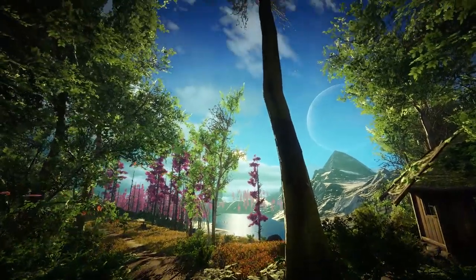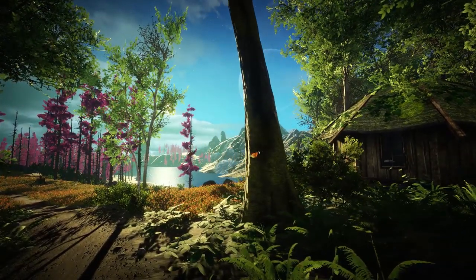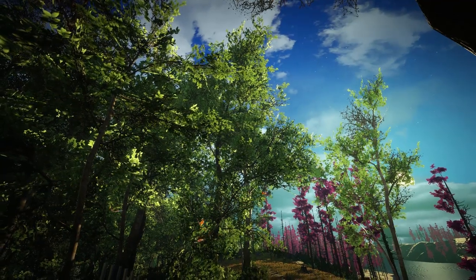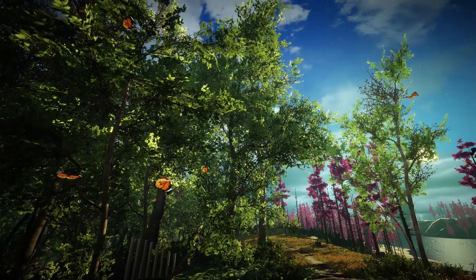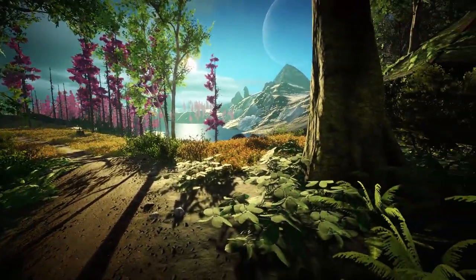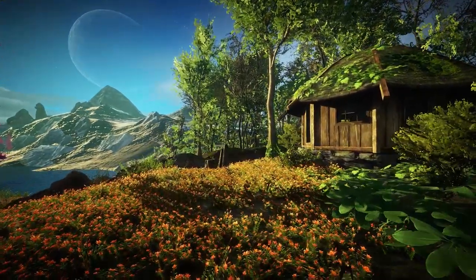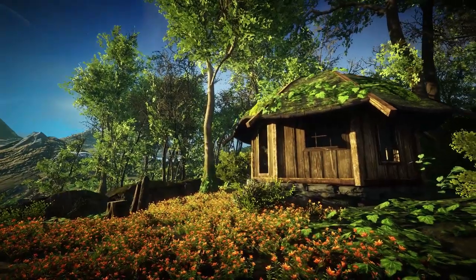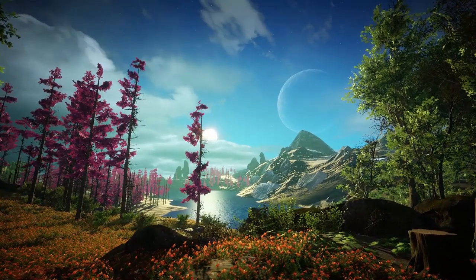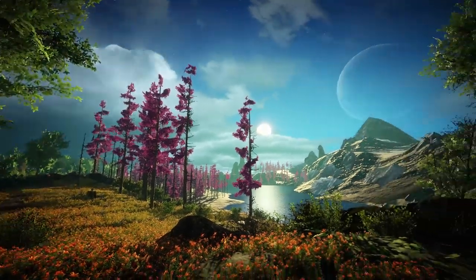Goodness, this is gorgeous. It's so peaceful. Look how close they are. Aww. What is that? Something there, but I want to go to this house first if I can. Doesn't look lived in. Oh my gosh, look at this view. That's so pretty. More butterflies down there.